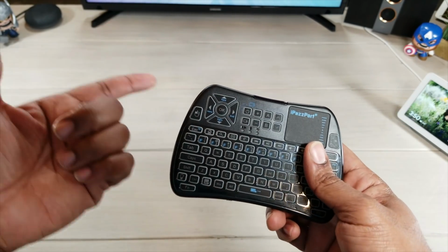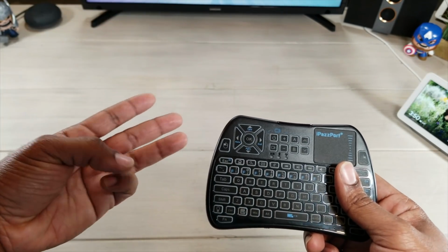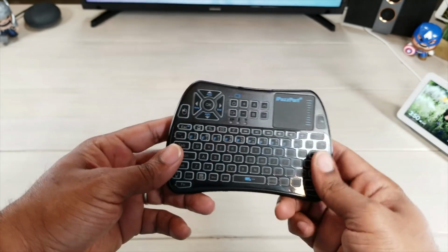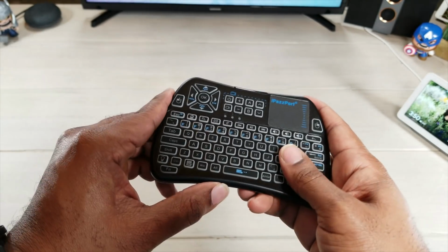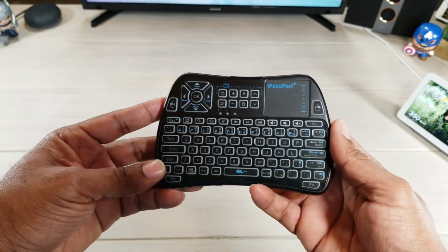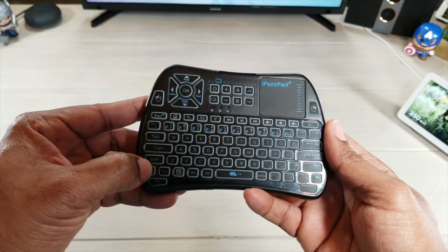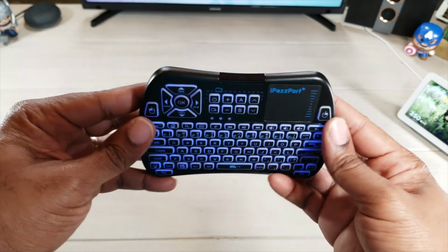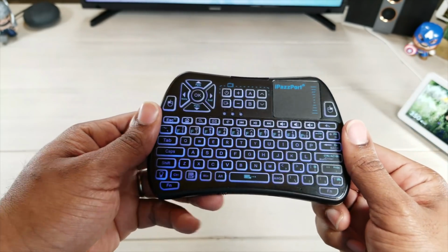So this works on Apple TV, it works on Sony TV, it works on Android TVs, it works on Chromebooks, you name it, it works. It's basically just a plug and play device that you're gonna charge up, has a backlit keyboard. Let's see if we can get some colors. There we go, change the colors up. Has a backlit keyboard. It also has infrared, so you can actually program this to work on a regular TV.